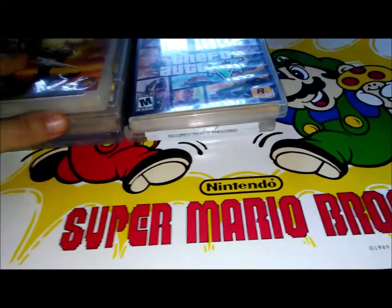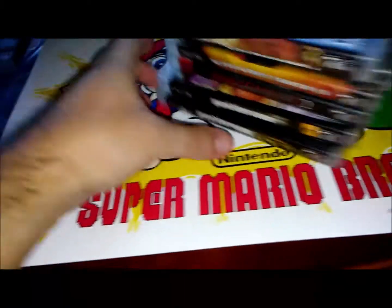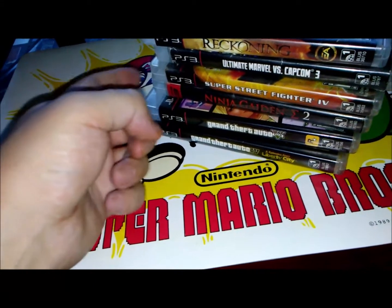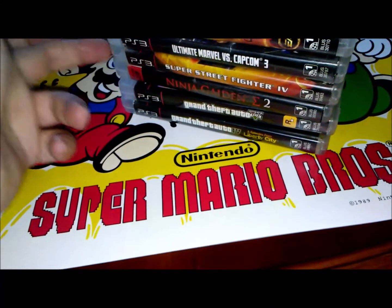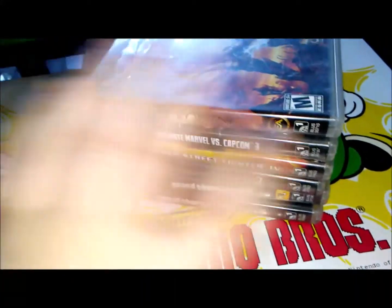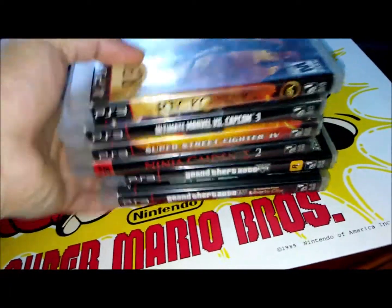But yeah, so I got all these. How many games is this? 1, 2, 3, 4, 5, 6. So that's 5, 10, 15, 20, 25, 30. So he basically threw in one game for free. And I got all those for, like I said, $25. Excellent deal.